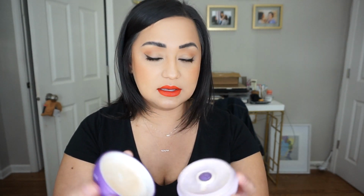So I ended up getting the Touche, the Silk Powder, and I've used this quite a bit because I want to make sure that I can give you guys an honest opinion. I don't like it for my under eye. I do think that it makes it look dry, and it enhances the lines under my eyes. I've played with it with different foundations, and with certain foundations it looks great, and then with others it will make my complexion look patchy, so it almost lifts in certain areas.